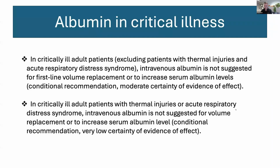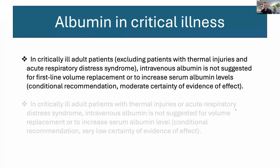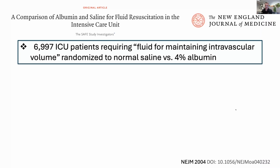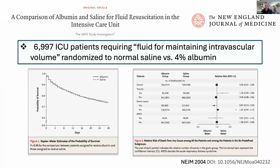I'm not going to focus on the specific subgroup data with respect to thermal injuries and ARDS, but we'll look a little bit at the data that's informing that first recommendation. That was a conditional recommendation with a moderate certainty of evidence of effect. So this is a very large trial published in 2004 called the SAFE trial, published in the New England Journal, which looked at almost 7,000 ICU patients who, quote, required fluid for maintaining intravascular volume. These patients were randomized to receive either normal saline or 4% albumin, with the primary outcome being survival. And you can see here that there was no difference between the 4% albumin group and the saline group with respect to survival.